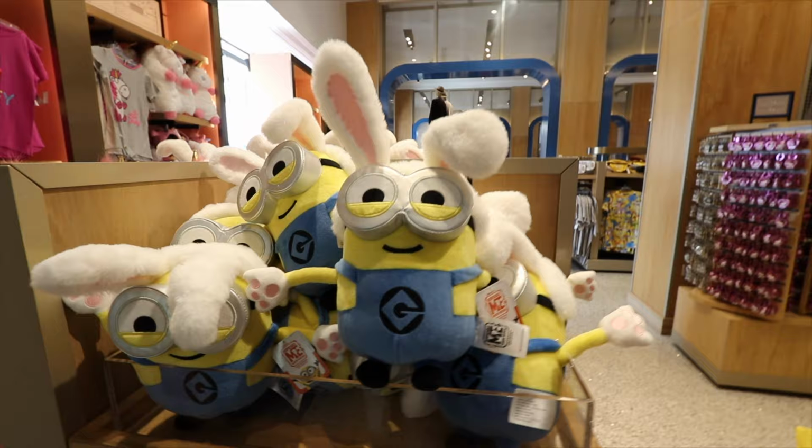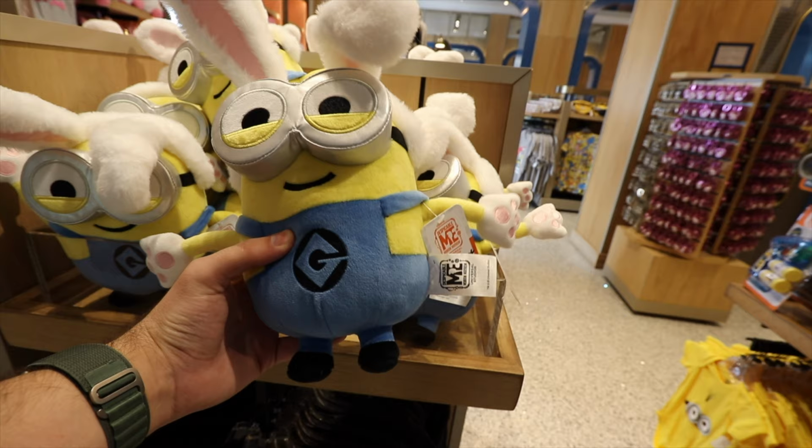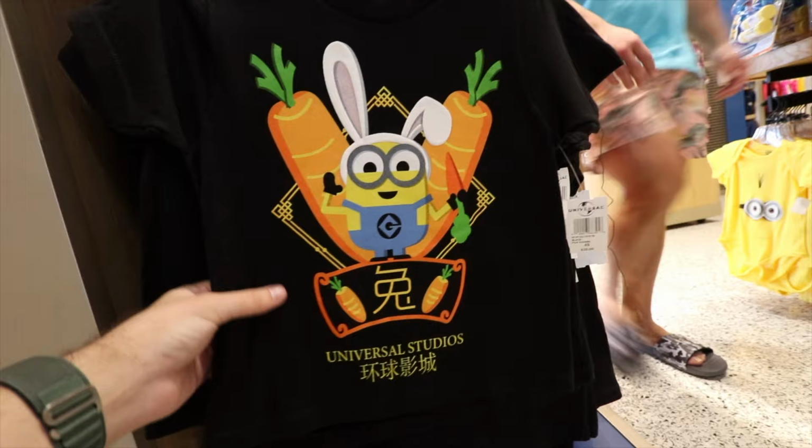Now they got a bunch of new merch for Minions. It's the Year of the Rabbit. They have a little Minion for $20. A little rabbit ears on. Can also be for Easter. For $20, they have this Lunar New Year, again, the Year of the Rabbit, Universal Studios new shirt.